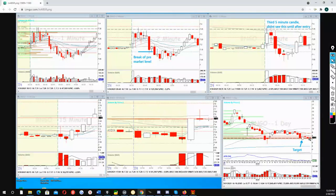J-Bone traded. Bingo. This is a good daily chart, as we said, good 60-minute chart. This is the 5. Now, there is a mistake around here. Why wouldn't we short it here? Anyone? What's the broken rule there?